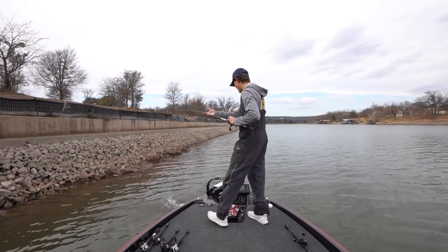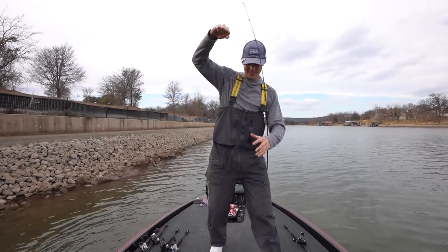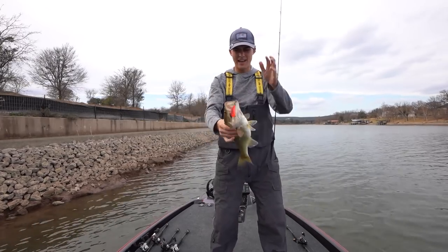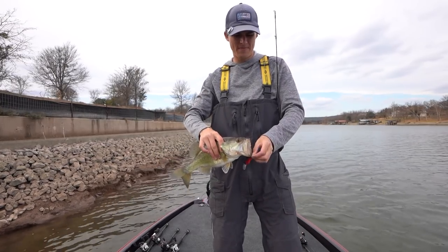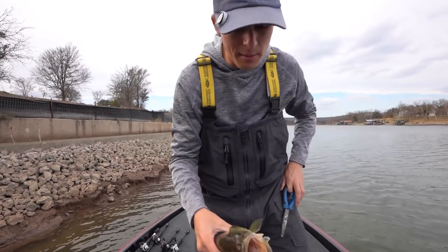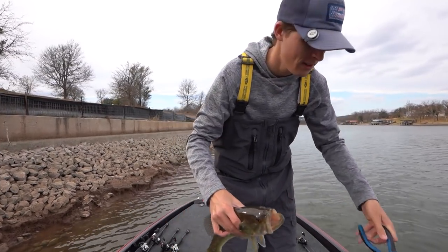Oh, I've got one. Hey, look at that. My first crankbait fish of the trip, warming itself on some rocks. And that thing is healthy. He barely nipped at it right at the trolling motor, man. I'm gonna use pliers because I'm not trying to be a dummy today and get a hook in my finger. There we go. All right.